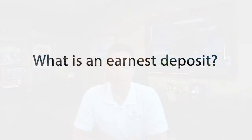Today is a short and sweet topic again. What is an earnest deposit? A lot of people get this confused with down payment, and while your earnest deposit can count towards a down payment, it's not the same thing.